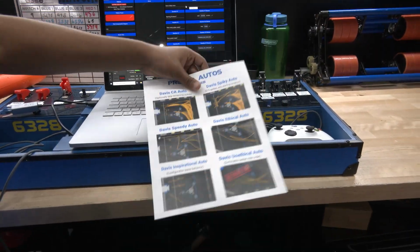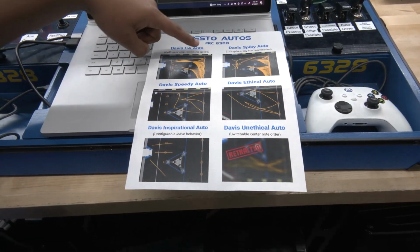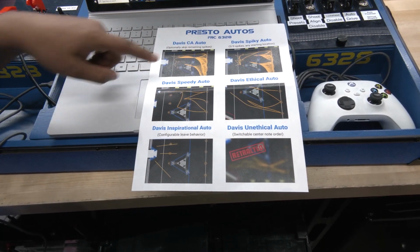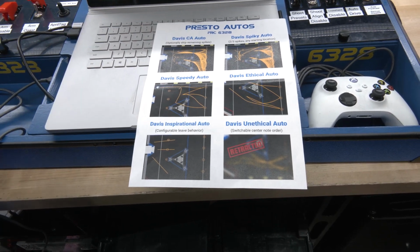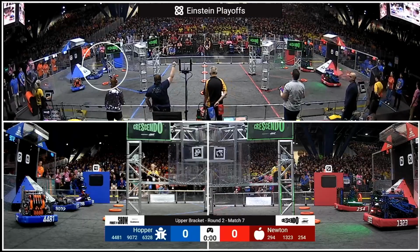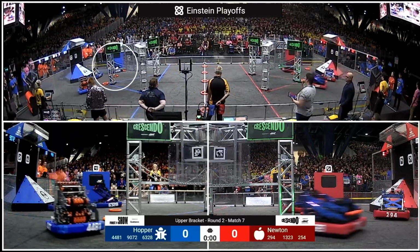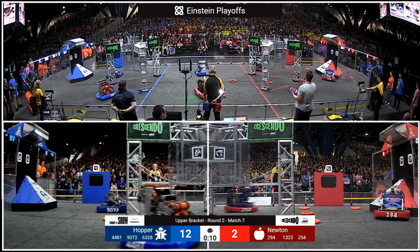You can see the general idea behind the Thinking on Your Feet auto is that you do a sweep of the center line until you get a note, and then you come to the nearest scoring location and just shoot from there. So that's helped us. I think in the last match, we skipped 1 and 2 notes from the center line because another team had already taken them, and that has proved to be really helpful.